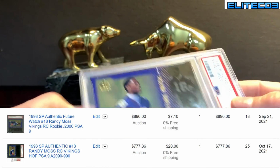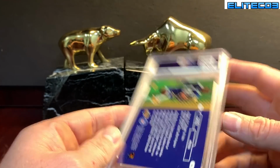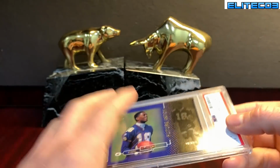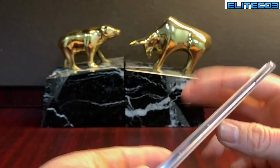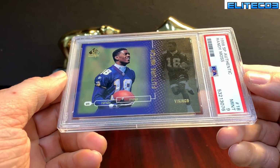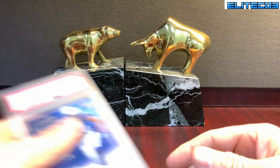Future Watch Moss 9. I think there's a couple more of these. So the streak continues. I actually just posted a PSA 10 in my store. It had some white on the corners. It definitely wasn't as nice as this 9. So here's the 9 on the Future Watch. Derrick Henry.